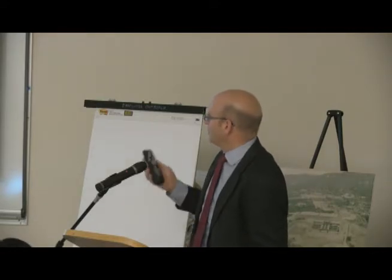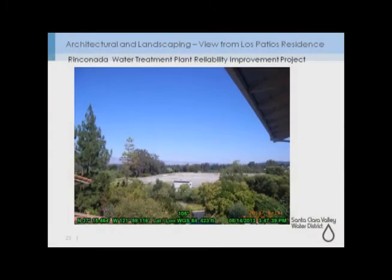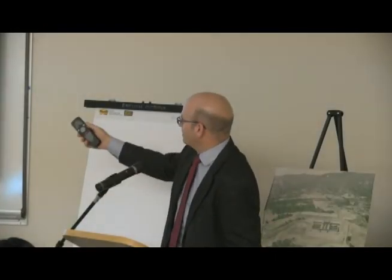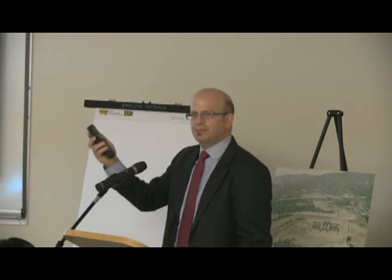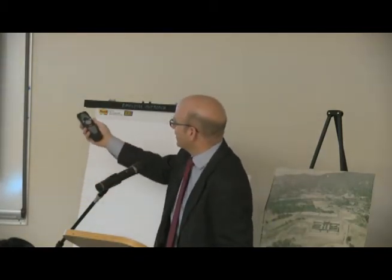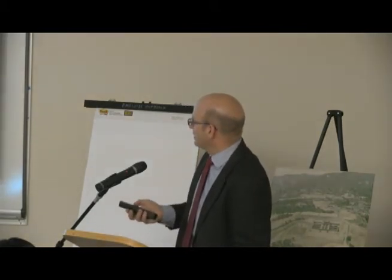So then if we go to a view from up above Moore on Los Patios, this is shot from the back. So this is the current view. Now this current view is marked by this open space. Sometimes this open space has vehicles on it. Sometimes it has equipment. Sometimes it has materials that are being stockpiled there, and you can see the telephone poles and wires. So how will it look with the new facility?